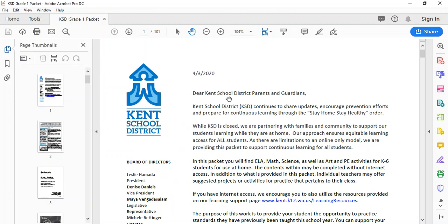We want to take a few minutes to walk you through this packet to show you what's available and what resources are available on our Learning Resource page. You will see that there will be a link address on our main website in order to access additional resources that you may find useful in providing learning experiences for your student at home.